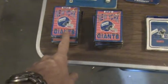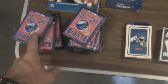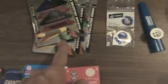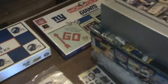I'm going to call this 3, 6. There's 3 packs there, and 3 packs there. So it's 3, 6, 7, 8, 9, 10, 11, 12, 13, 14, 15, 16, 17. Call that one 18. Two of these is 20, 21, 22, 23. We're going to call this one 24, 25, 26, 27, 28, 29, 30, 31, 32 on the first video. And then we'll make some room for some other interesting items. So 32 so far that are going to go back into box 118.